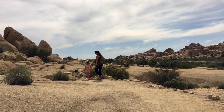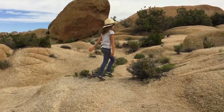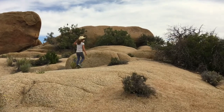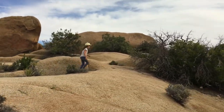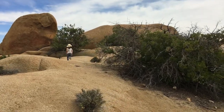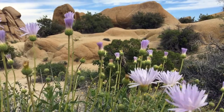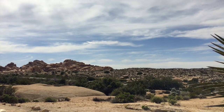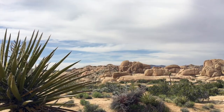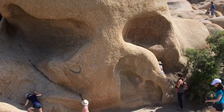Later on we went on a hike towards Skull Rock. Now the surface of these rocks is very rough, so if you have kids, I highly recommend bringing band-aids or a first aid kit. You can buy really cheap band-aids at the dollar store. The highly popular Skull Rock.